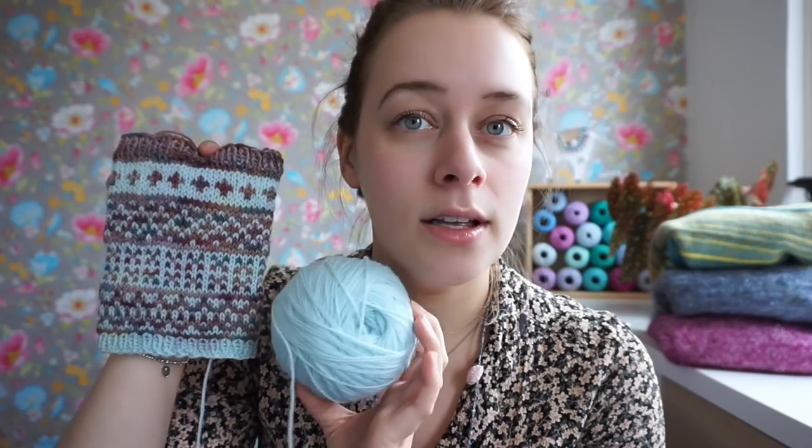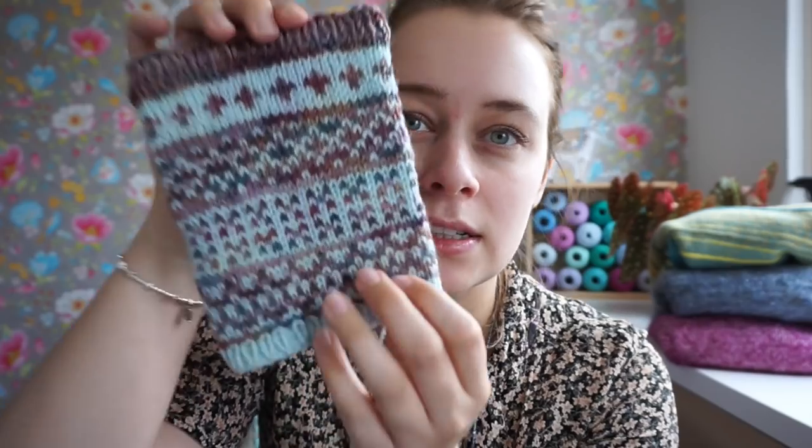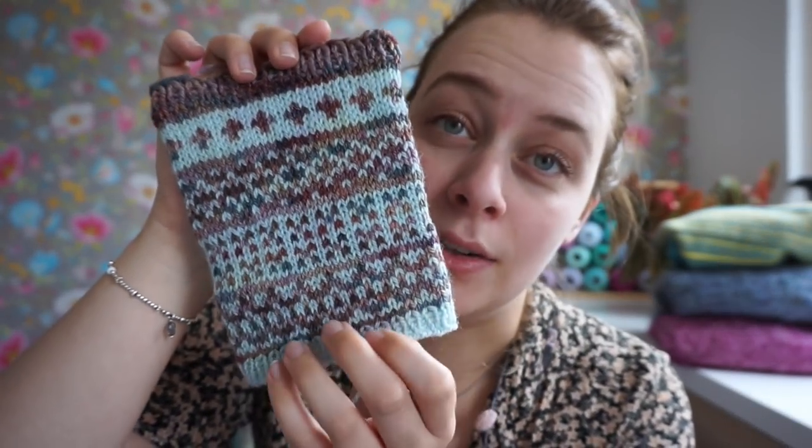And so I thought I'd come up with a fun pattern to knit during the masterclass. And this is the swatch that I've made. So the yarn is Hey Mama Wolf in the New Bird colorway and West Wool in the Glass colorway. And although they are not perfectly contrasting with each other, I still think it turned out beautifully.